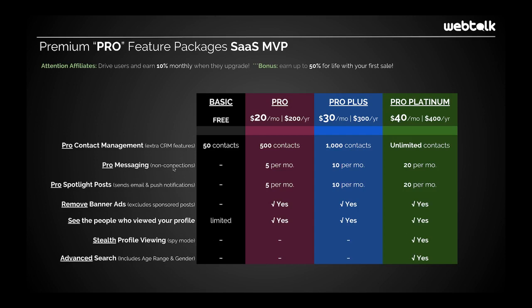Pro messaging. So you don't get pro messaging to non-connections. You don't get that on basic. Pro spotlight posts, send email and push notifications. So you won't get these. This is where you do a post and then it will get notified. The person who is in that group will get notified of that post in an email.